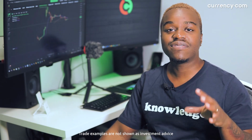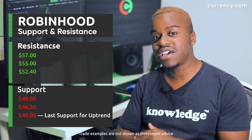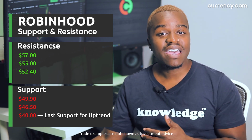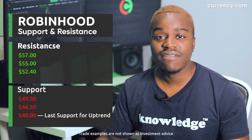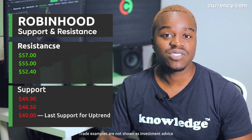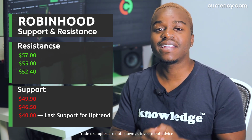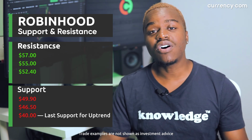Now in the short term, I have some price levels to keep an eye on for Robinhood. The first support level towards the downside, we got 49.90. After that, the next level right around 46.50. And then the last support level, I'm looking at $40. That to hold, or Robinhood will start heading right back down to that IPO initial price. But if we do get a push to the upside, next level 52.40. If that breaks, we got $55. And then the last level that will bring us up towards those August highs is $57 for Robinhood.